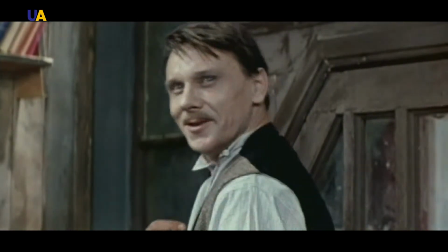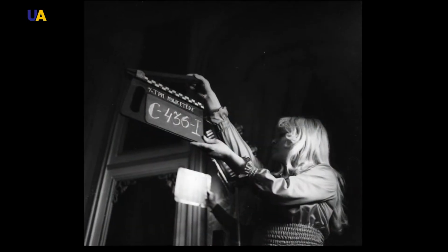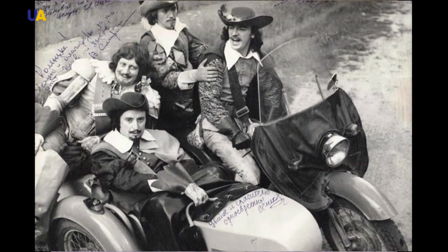And on April 1, 1979, the shooting of D'Artagnan and the Three Musketeers started.